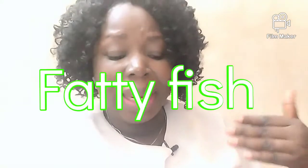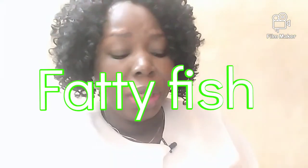Another thing that we can also give them is fatty fish, all the salmon, sardine, mackerel, and the rest of them. They are the kind of things that we can include in their diet because they are so full of omega-3 fatty acid. So they are the kind of things that we can be giving them to eat, and this will help their brain to function very well. So let's try as much as possible.